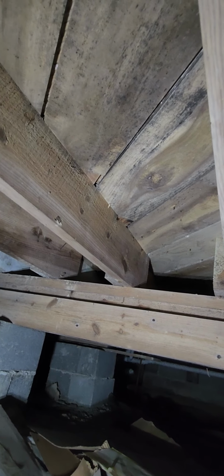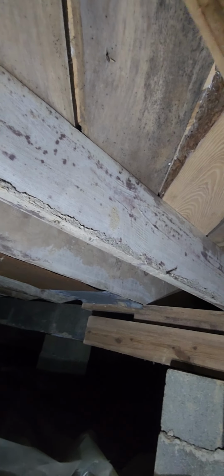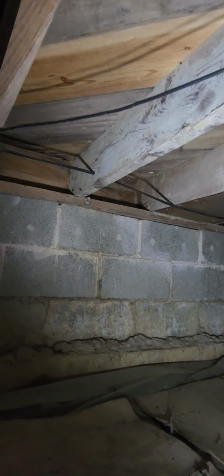You see all the mold on the ceiling here. And this is pretty common. You'll see this throughout. When you see the mold start to colonize, like it is in these areas, you can really tell that the whole crawl space is going to have a mold issue.